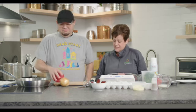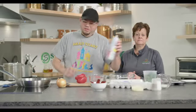So what we're going to do is wash our hands and go ahead and get started. We've washed our produce and washed our hands, and we're going to get started making these egg muffins. One of the first things you want to do is preheat your oven to 350 degrees. We've already done that. Then Lewis is going to chop the vegetables that we're putting in our egg bites. I will start off by preheating my pan and spraying it with a little bit of oil.